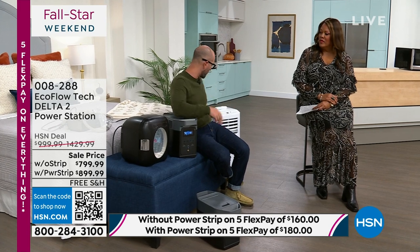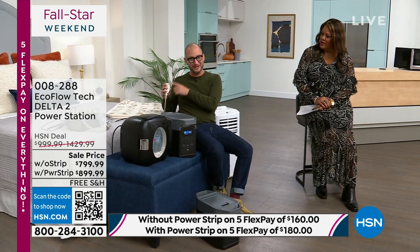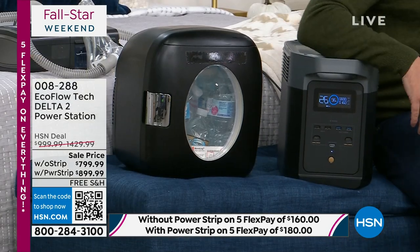Like, for instance, how about a window AC unit? I've got this right here. I was talking about that three-prong plug. Now we can plug it into our Delta. We couldn't do that before. I'm just going to go ahead and plug this in. And now we got our 70.